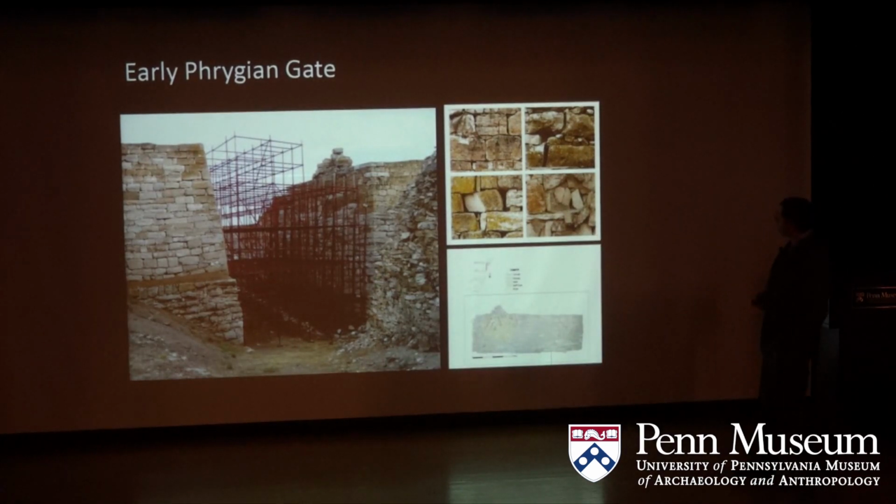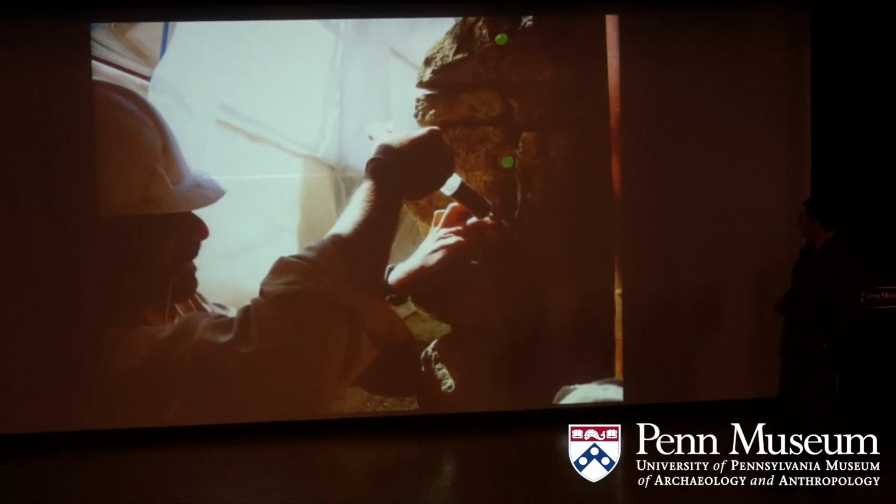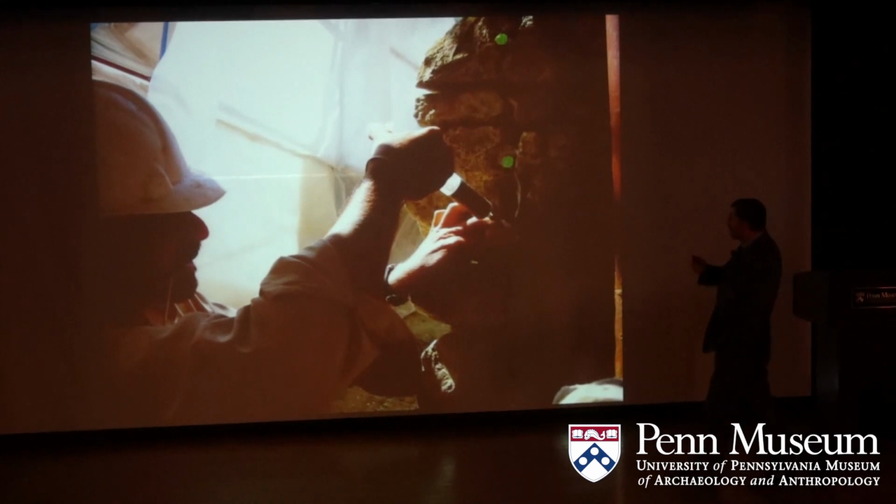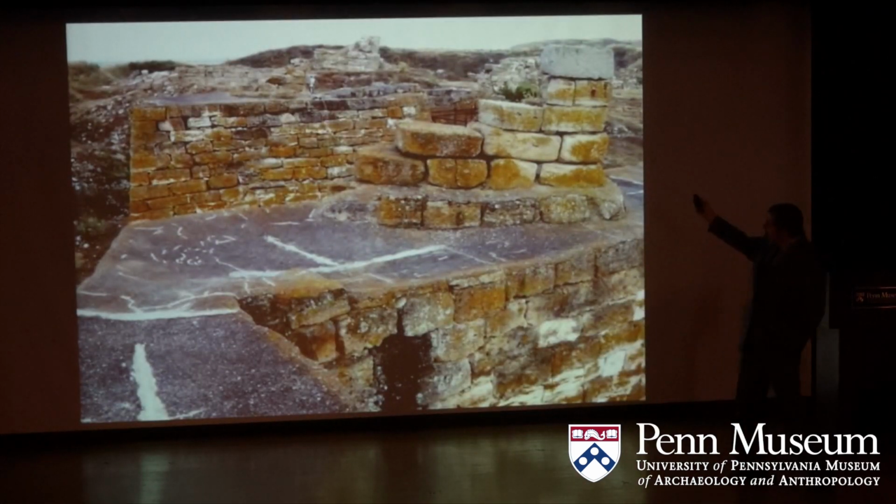long lost. Some of the condition of the stones, and then just some of our digital recording of what it takes now to do the work properly in terms of stone-by-stone condition survey. Just to show you I actually do physical work. I don't just use my eyes.